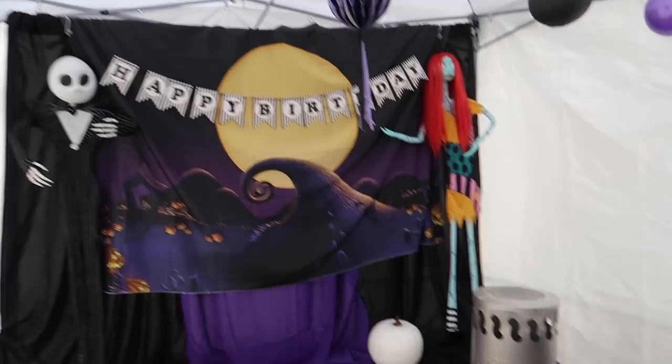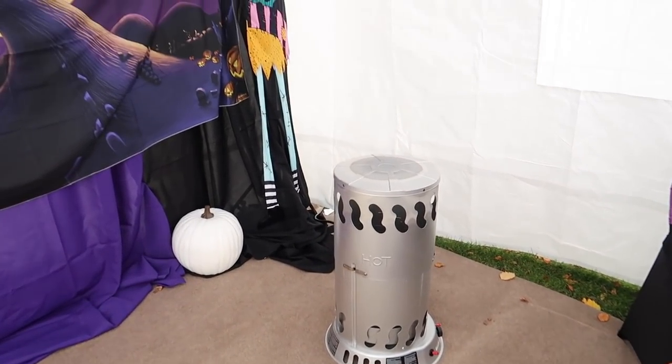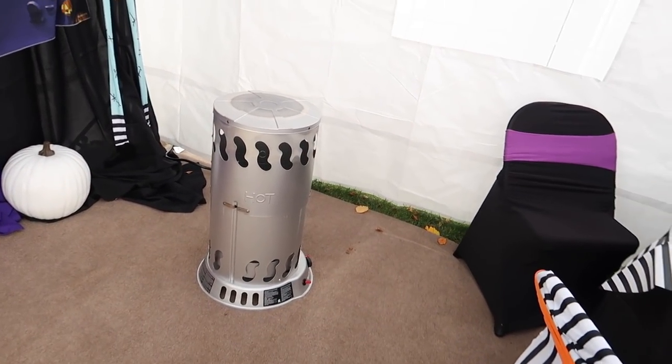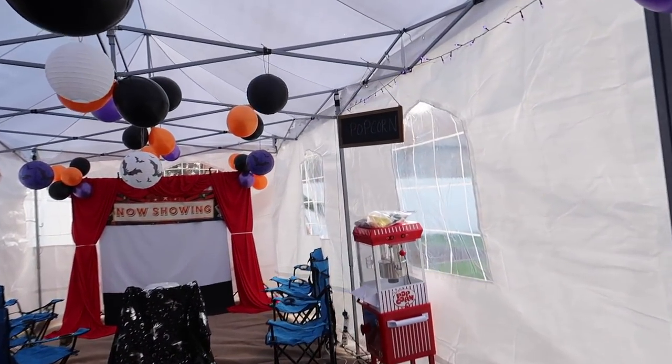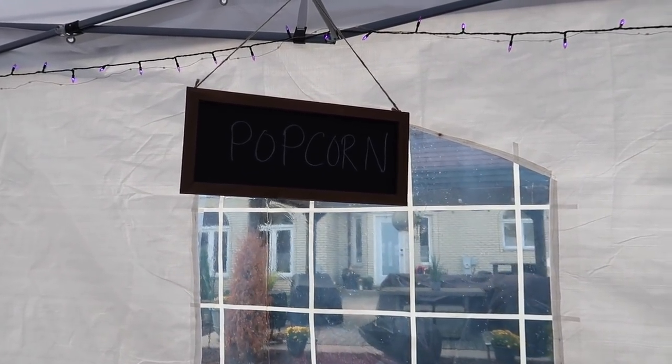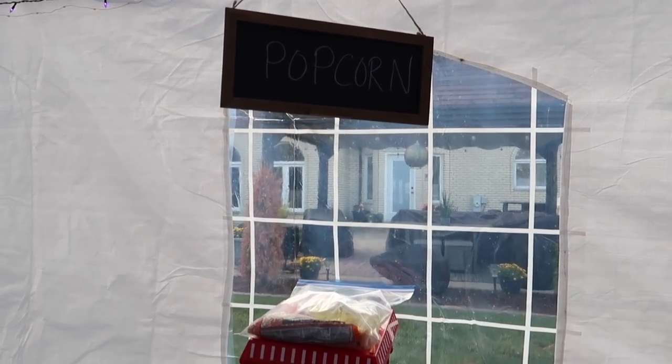And we have a heater because it's about 45 degrees today. We're not going to turn it on until later because it gets hot quick. Okay, I made one change, y'all. I got to show y'all this. Y'all remember this sign? I used the other one on Anne's Playhouse. But anyway, it says popcorn. I just have it right above the popcorn maker. So I thought that'd be nice.